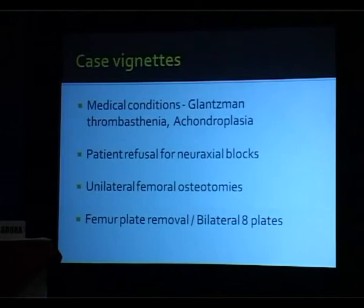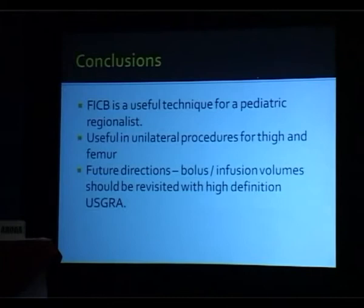I have had a couple of teenagers who refused neuraxial blocks. It is my routine for all unilateral femoral osteotomies, femoral plate removals, and bilateral 8 plates, which, you know, when children have femoral defects, bilateral 8 plates are done in the distal femur. That is where I use this pretty frequently.